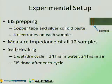In order to do EIS, 4 electrodes will have to be placed on each ECC sample as shown in this small diagram. The electrodes consist of copper tape and silver colloid paste. The conductive silver paste will act as a glue to adhere the copper strips to the sample and ensure proper contact between the ECC surface and copper tape. The 2 outer electrodes will apply a current to the sample, and the 2 inner electrodes will take the measurements.